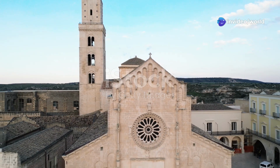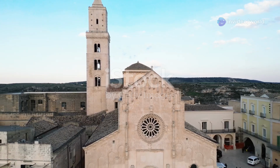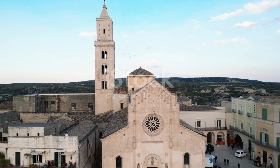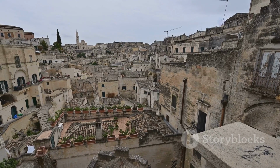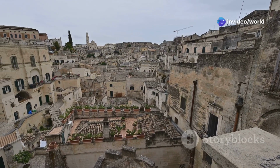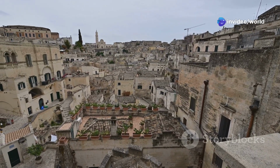Get ready to go way back in time as we head to the ancient city of Matera, in the southern region of Basilicata. Matera is one of the oldest cities in the world where people have always lived, and it'll take you back thousands of years.